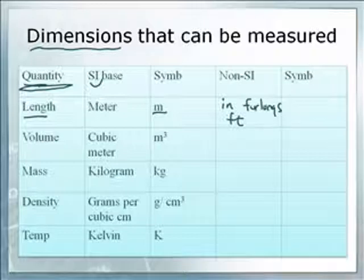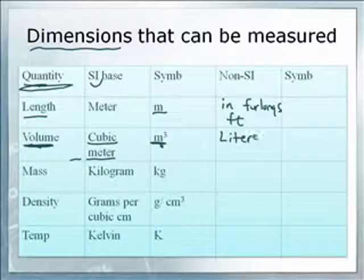Volume is an interesting one. Here's volume right here. In the SI system it's actually called a cubic meter. It derives from length. So actually volume is a strange one. It's not considered a fundamental quantity. It's a complex one. The actual unit is meter cubed for volume. Now, most often in chemistry, though, we measure things in liters, which is an L. That would be an example of a non-SI unit. Also milliliters, which of course has the symbol little m, big L.